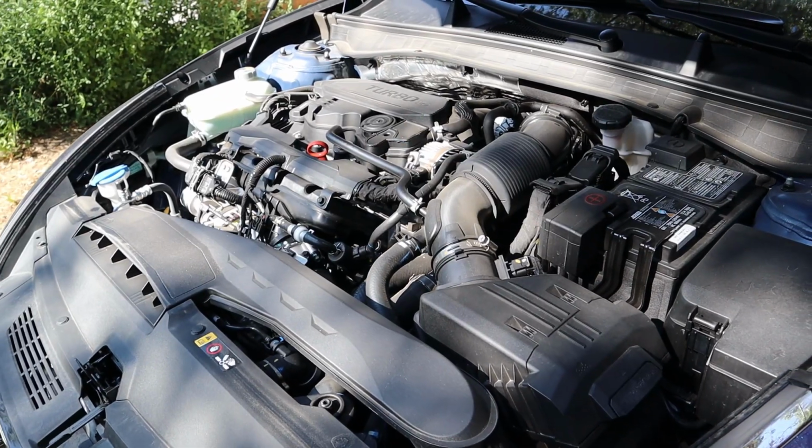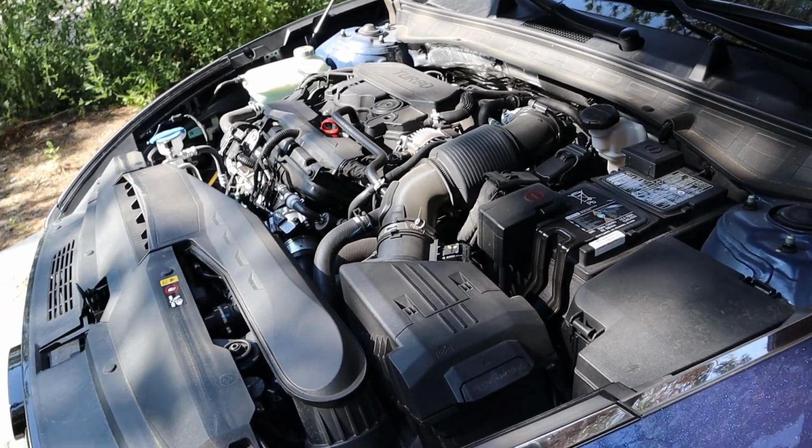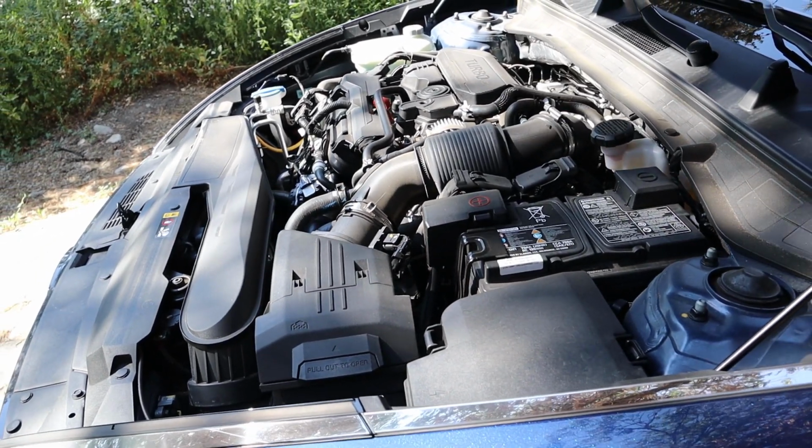So under the hood, we have a turbocharged 1.6 liter 4-cylinder that goes through an 8-speed automatic transmission. Fuel economy is 27 around town and then 37 on the highway, with power outputs being 180 horsepower and then 195 pound-feet of torque.